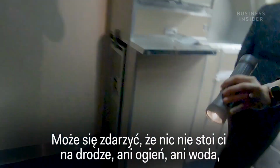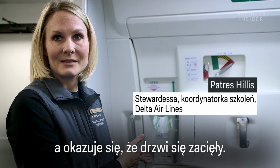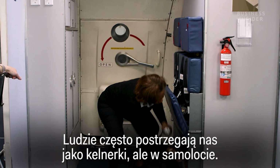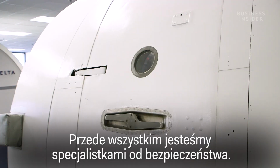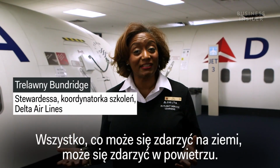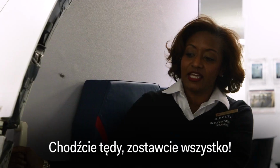Evacuate. Evacuate. Seatbelts. Leave everything. Bad exit. Go back. You could have no obstruction, no fire, no water, go to open your exit, and it doesn't work. It's jammed. A lot of the times I think the perception is that we're waitresses in the sky. First and foremost, we are safety professionals. Anything that can happen on the ground can happen in the air. Come this way, leave everything.